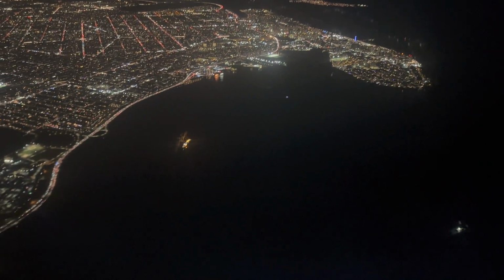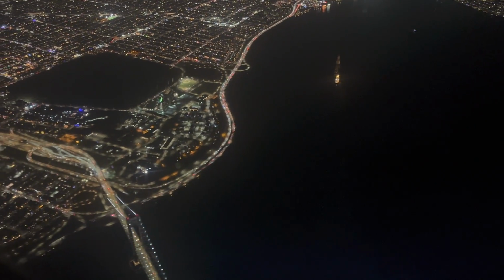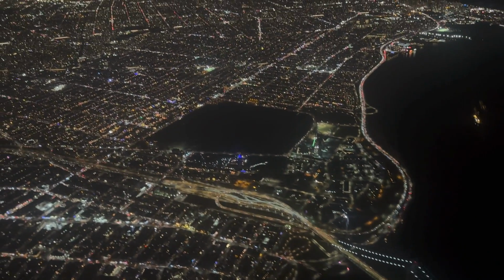I've done this many times, and each time it's like the first time. It's that exciting. Here we are flying directly over the Verrazzano Bridge, which connects Brooklyn with Staten Island, which is visible on the other side. The population of Brooklyn is over 2.7 million, making it the most populous borough.